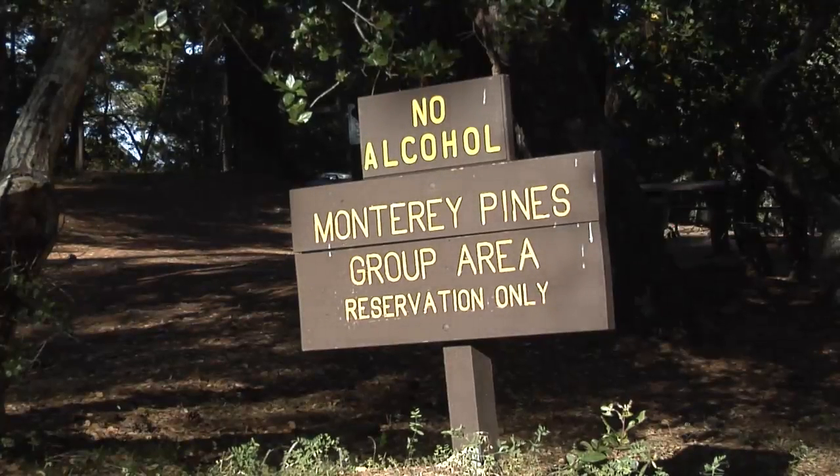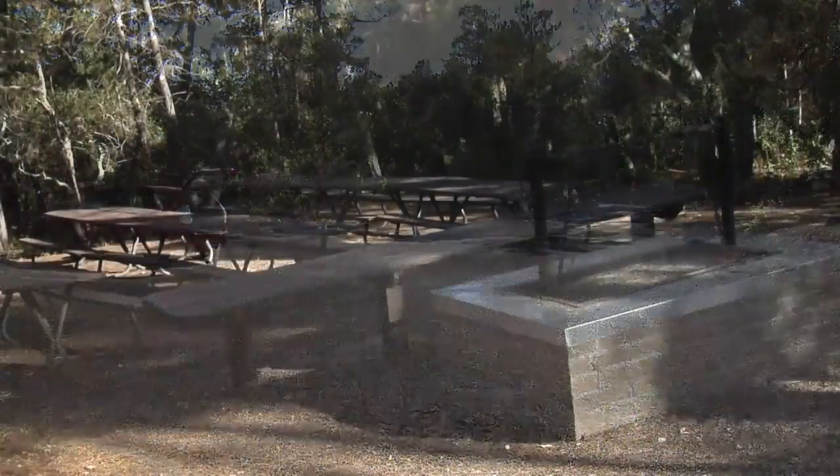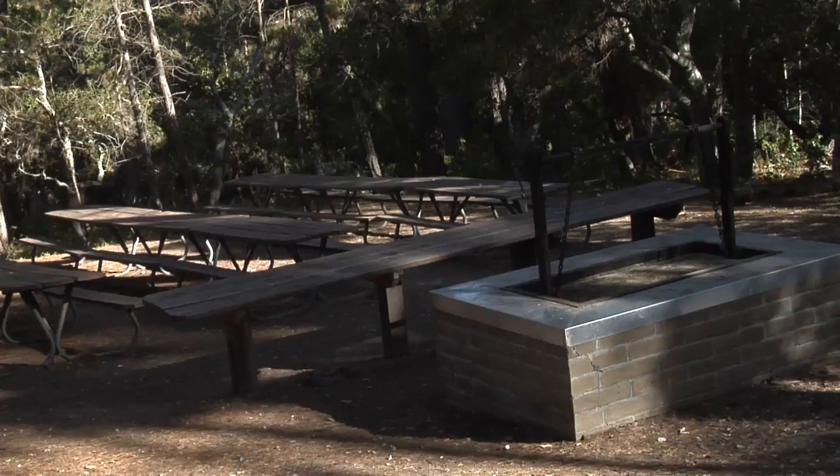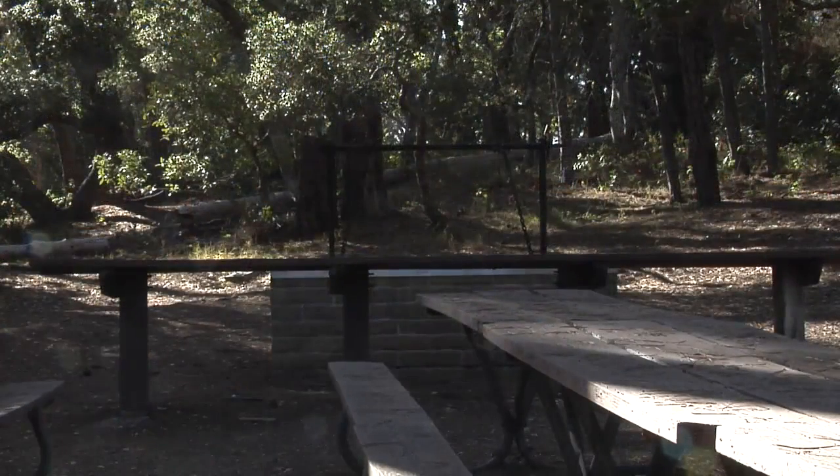There is one reservable area here at Jack's Peak County Park, which is called the Monterey Pines Group Area. It's a very private group area. You'll have your own parking area there, your own restrooms, your own water, your own barbecue pit, and your own personal tables, which is really nice when you're having a get-together with your family. It's just for you and no one else will bother you there. So that's a really nice feature for just a small amount of money.